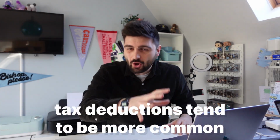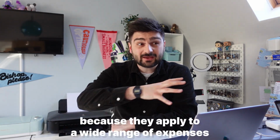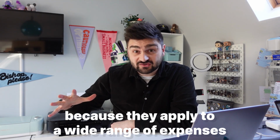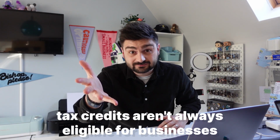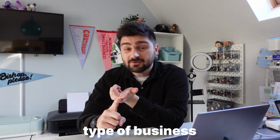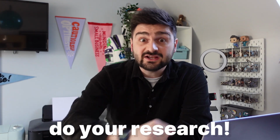But to summarize, tax deductions tend to be more common than tax credits. They are also easier to take advantage of because they apply to a wide range of expenses. Tax credits are not always eligible for businesses. It often depends on your income, your type of business, and much more. So do your research before including them in your returns.